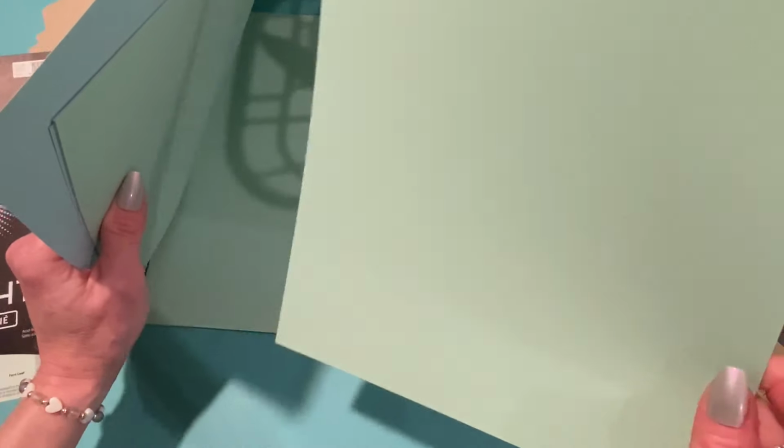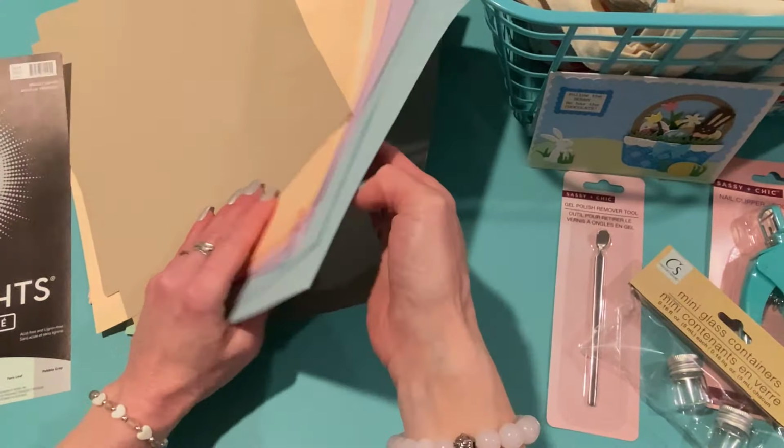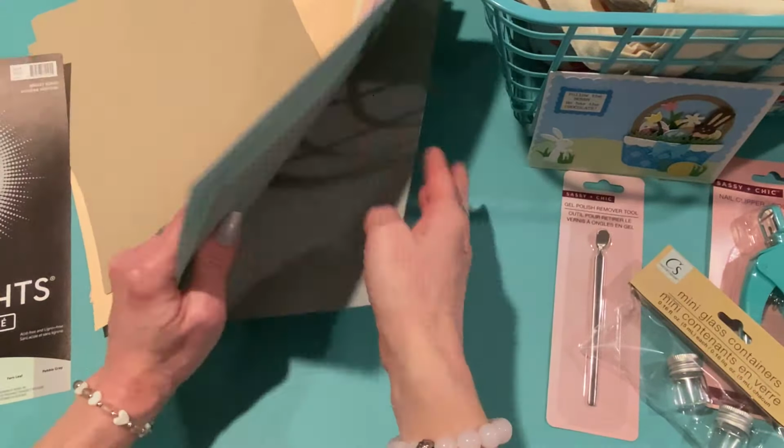I thought this was going to be more like jade green. I guess it is kind of a jade green color, actually. Leaning more towards grass green. And then the last one is Pebble Gray. So it's always nice to have gray in your stash.